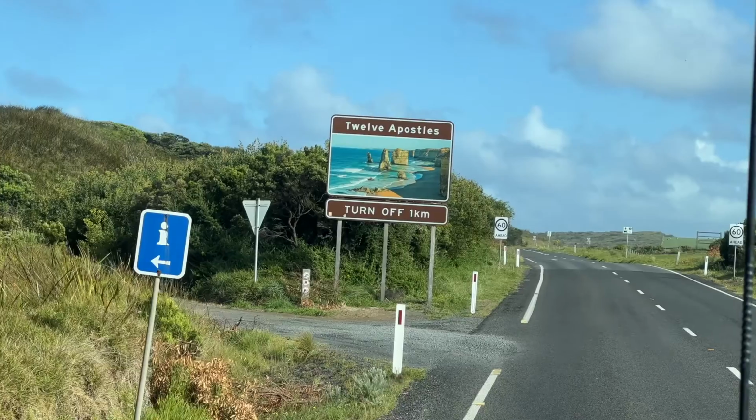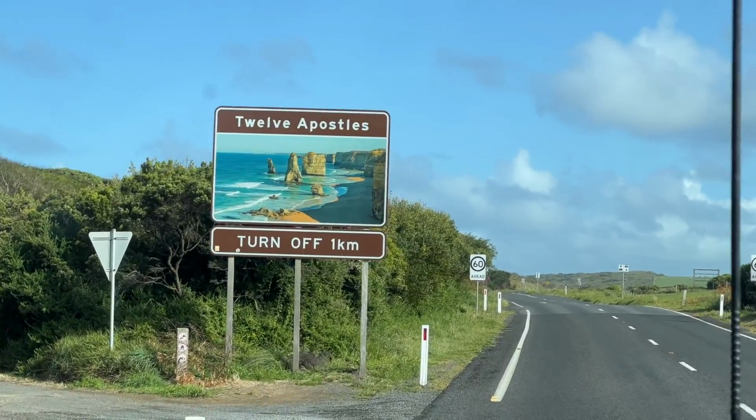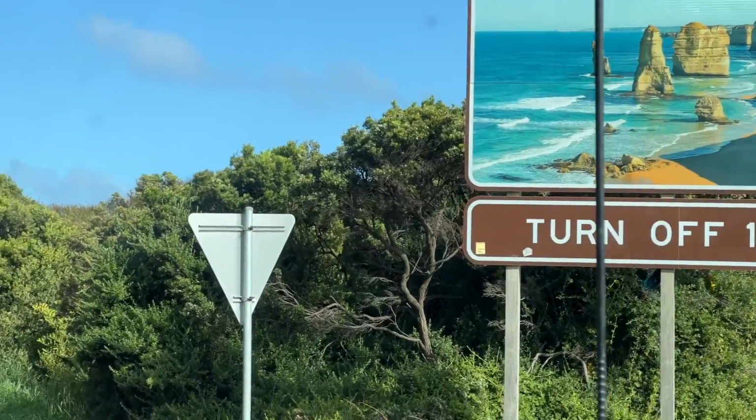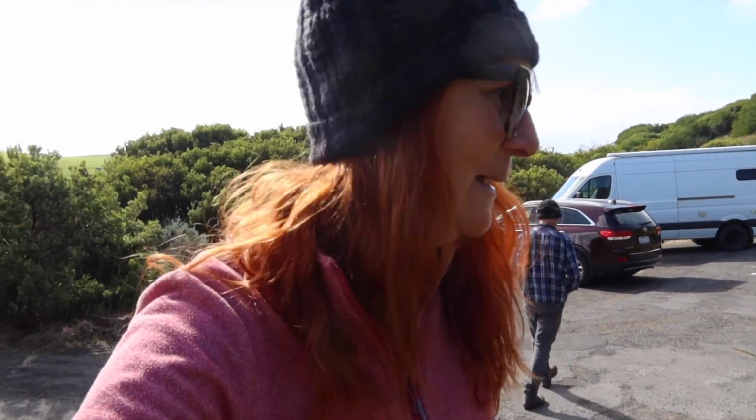Good morning, friends. We are feeling super blessed this morning because there's actually blue sky. So it was supposed to be raining all week this week, however, today is looking great. It's sunny. So we're going to head down to the 12 Apostles and check them out with the sun. We've just pulled into the secret 12 Apostles lookout. Don't know how secret it is because it's on Google Maps.